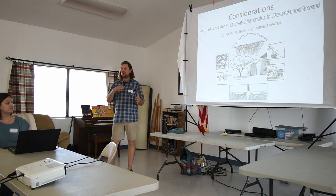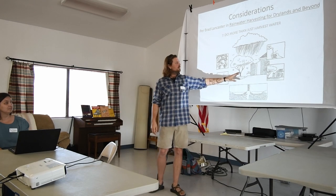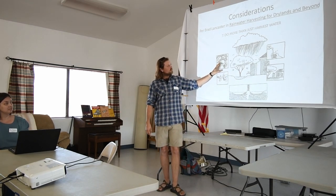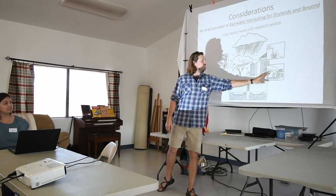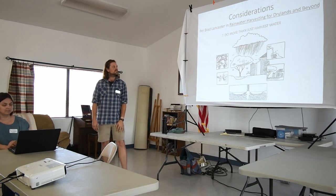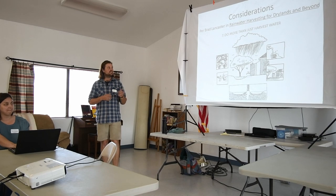So in permaculture, they talk about stacking functions. They talk about having one thing do multiple things. So if you're going to have this tree, make sure that that tree produces food. Make sure that it's a tree that native pollinators are going to like. Place that tree where you can shade the house. Try to have it do as much good as possible when you're doing some kind of rainwater harvesting in your backyard.